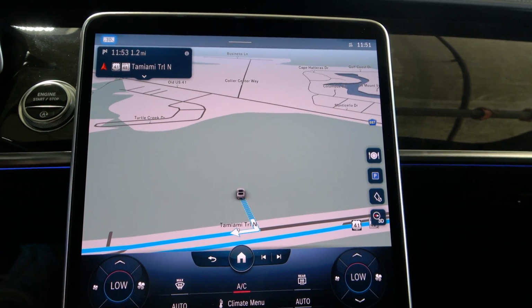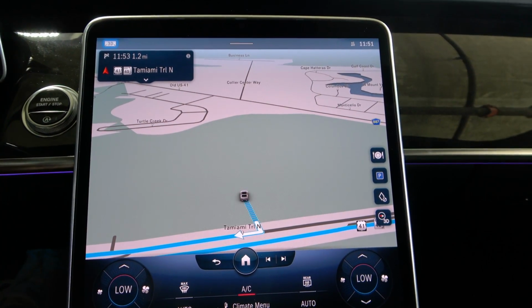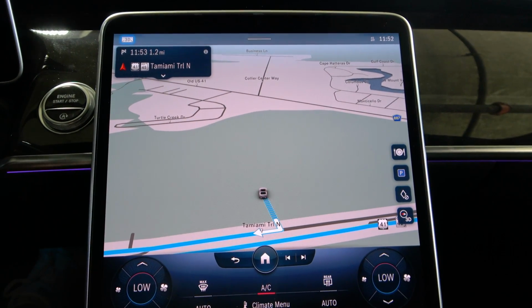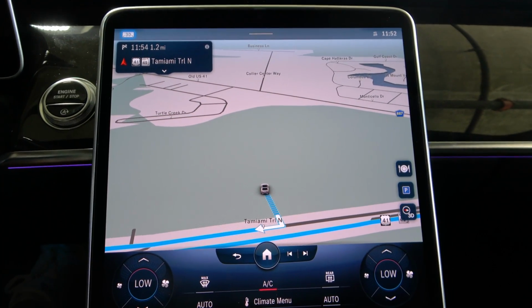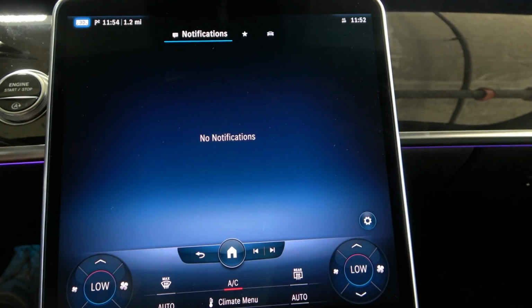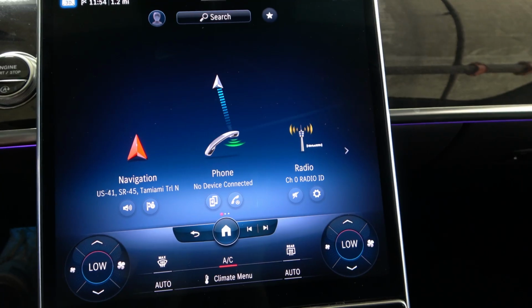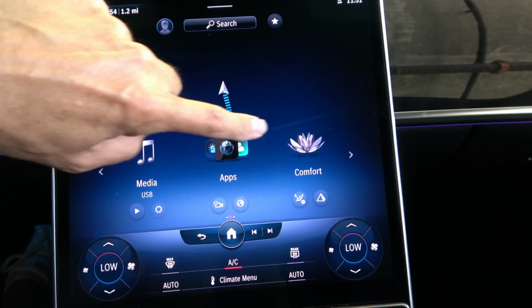So take a look at this navigation. It's massive. It takes up almost the entire screen. That's been my pet peeve with a lot of vehicles where they have this massive screen, they're only using part of this real estate. This is using all of it. And I hope it's gonna have that augmented reality when we're driving, so you can see it for yourself. Okay, let's go back. There's notifications. This, if you get lost, is always gonna take you to the home button. So you have the navigation, you have phone, media, apps, comfort.